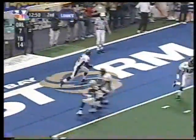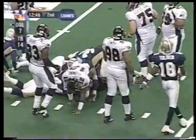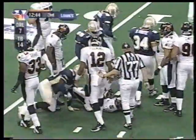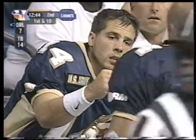A little bit better kick this time is going to be returned by Bowden out past the 5 to the 12-yard line, where he's wrapped up by Shea Showers and a host of Storm defenders. 21-yard return gives them pretty good field position. And it is decent field position in this game. Anytime you can get it outside the 10-yard line.